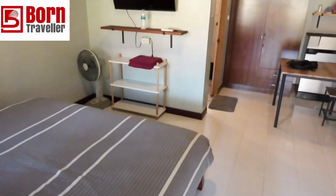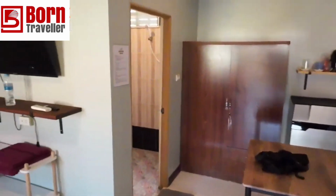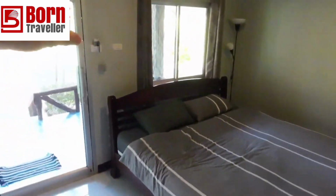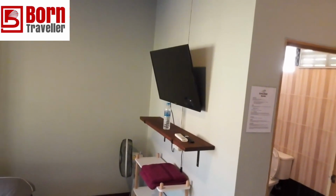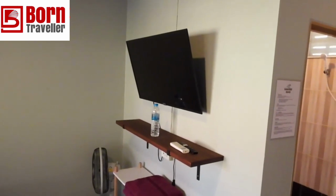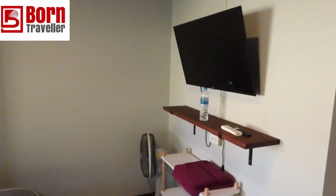So as you walk in, you can see here, it's not the biggest room, but you've got everything you need. There's a big bed, there's a window here and a window here. Obviously you can open these up to get more light in. It's like a little bungalow basically. We've got TV, we've got Wi-Fi, just checked it, 16 megabyte download, 50 megabyte upload, so pretty good Wi-Fi. Power, obviously we've got fan.